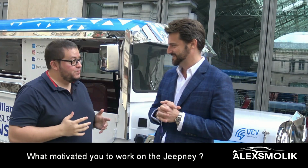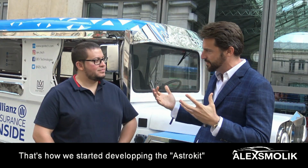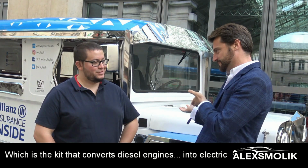What motivated you to especially work on a Jeepney? The Philippines do need to reduce CO2 emissions, and that's how we started developing what we call the Astro Kit, which is the kit that converts diesel engines into electric.